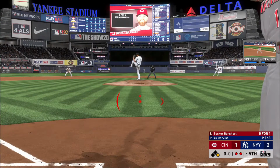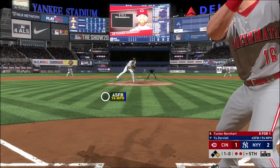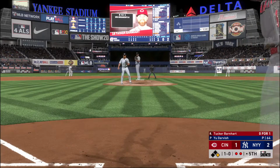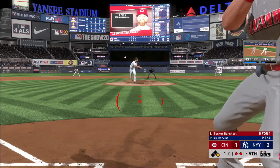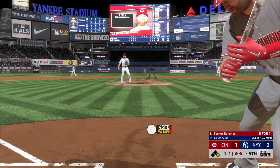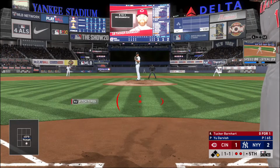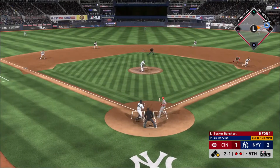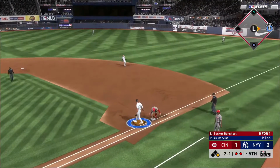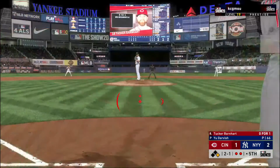Now batting, to the plate now, Tucker Barnhart. As the first pitch misses to him, it's ball 1. He's 0 for 1 after grounding out in his only trip to the plate so far. 1-1 to Tucker Barnhart. And they pitch out. Nothing's going on. But he's safe at first as he gets back in time.